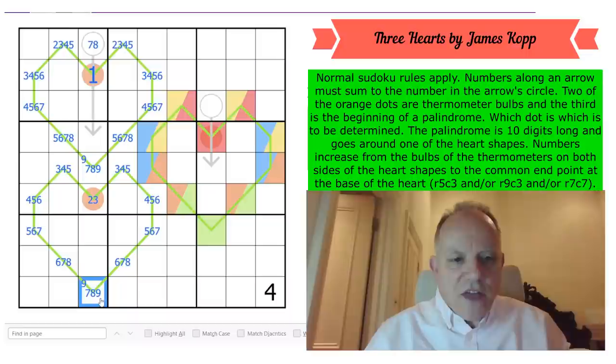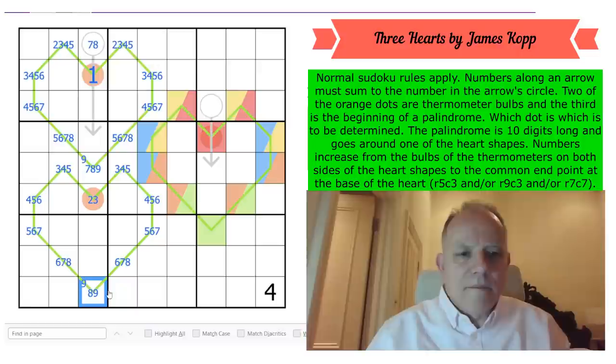And that, they can't both be sixes. So one of them's at least seven, and that can't be a seven. That is eight or nine.